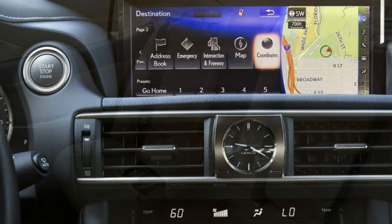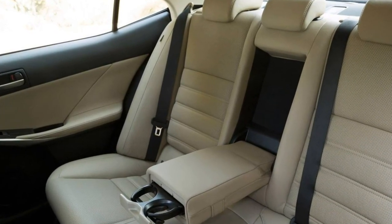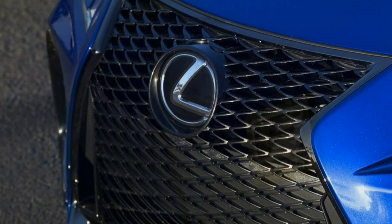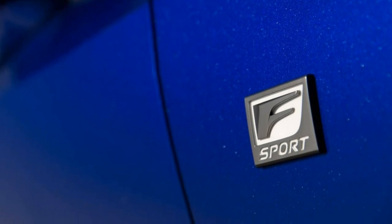Visibility. Forward visibility is great. Rear headrests don't impede the view directly rearward, but the huge rear pillars and a high body slope create blind spots when reversing. The optional parking sensors and rearview camera are recommended.